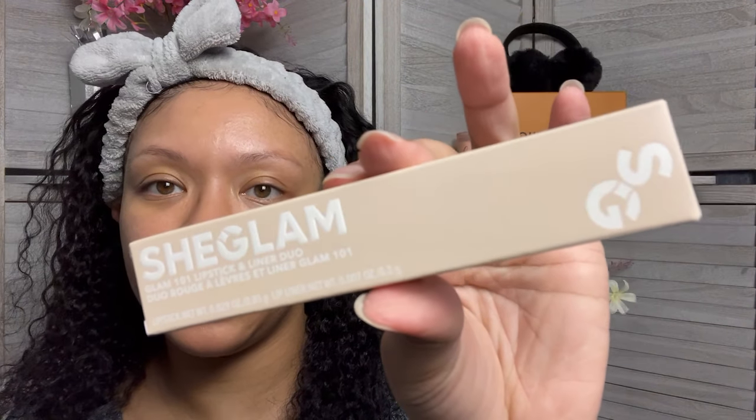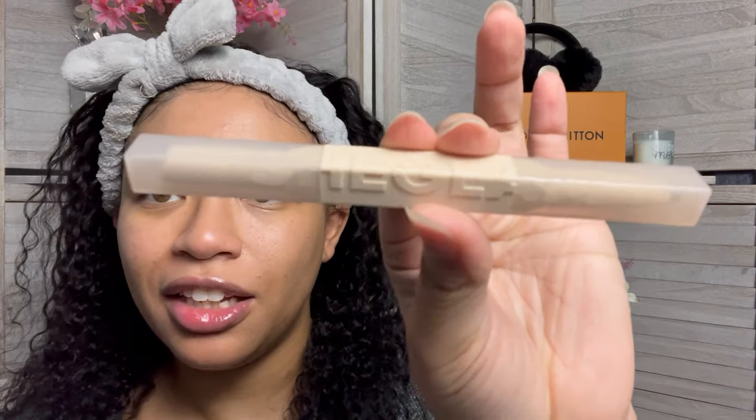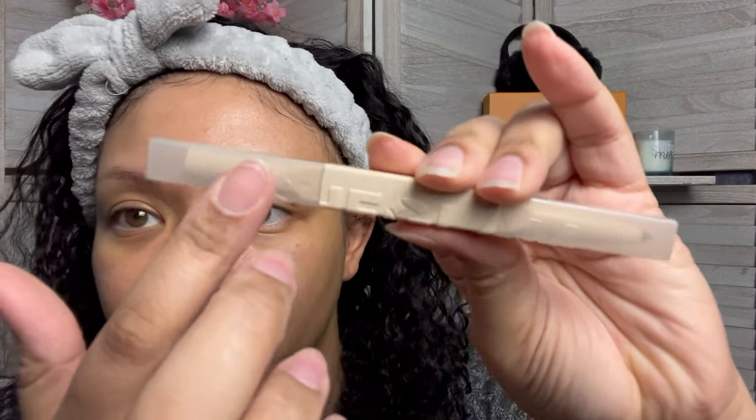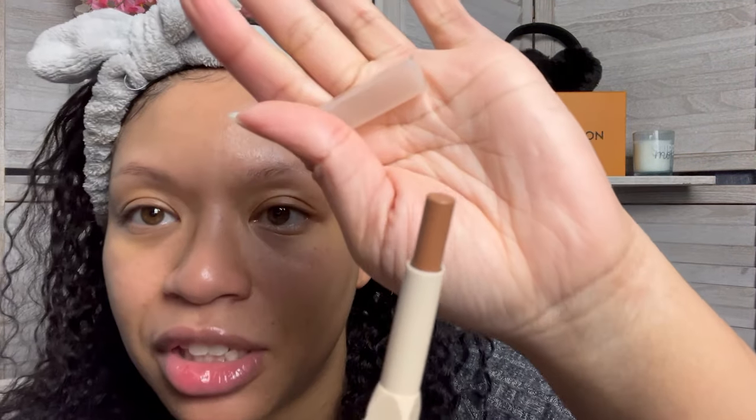And this next item is the Glam 101 Lipstick and Liner Duo. Very cool. And this is in the color Deep Caramel, or Caramel if you're nasty. Ooh, I like this packaging. This is so nifty. Look at that. That is so freaking cute. And this part is raised where it says the name of the company, SHEGLAM. And it's just a double-ended lip duo. Okay, you don't get that much lip products. So you get the lipstick part and then you get the liner, which I'm looking at and the liner is definitely darker, which is perfect. Oh, okay, so that's how much liner you get.